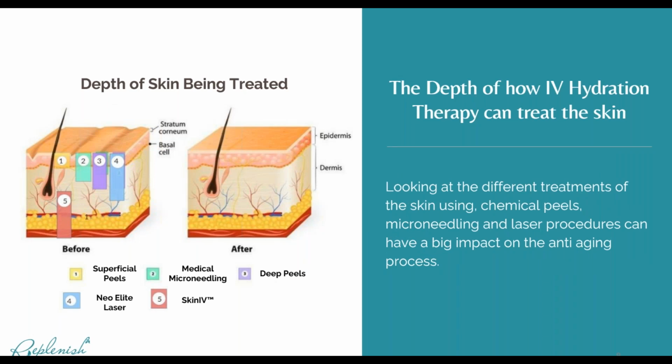I did a little diagram on how the skin is treated using different types of aesthetic procedures, from superficial and deep peels to medical microneedling. We have the Neo laser in our office, and what we at our office pioneered is what's called the skin IV. It gives you a picture of how we are fully treating the integumentary system down to the blood vessels, okay?